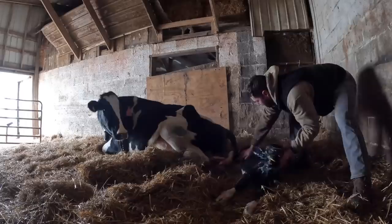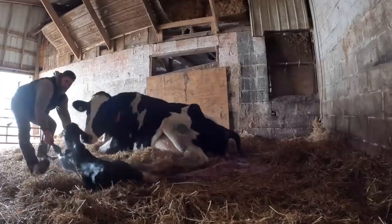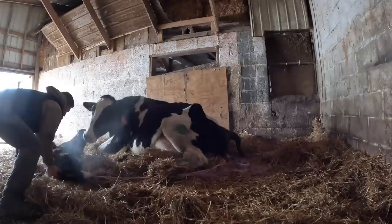Black. Now, I always like to take the calf. I learned this: instead of trying to get that mom up, I'll just pull this baby in front of her. Let her rest for a second. There you go. Then I'll try to get her up a little while after, but for right now, she gets to rest, kind of like in a hospital. There you go. Successful.